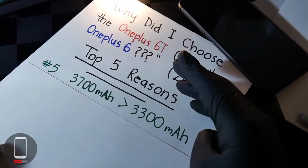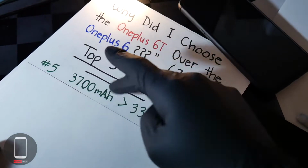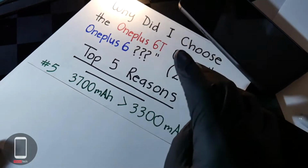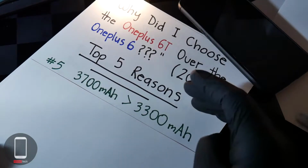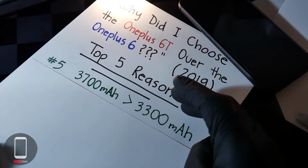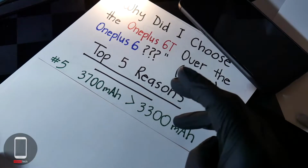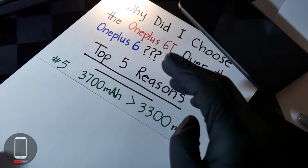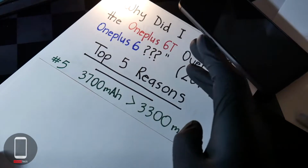Now you're getting a 3700 mAh battery on the 6T, as opposed to a 3300 mAh battery on the 6. That's a 400 mAh difference, and that means a lot to me since battery life is very important to me. Some of you guys may have seen my Motorola E5 Super videos, and you know that's one of my most favorite phones, pretty much because of the battery life and that stock Android performance.